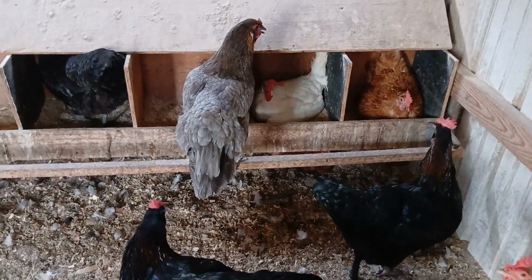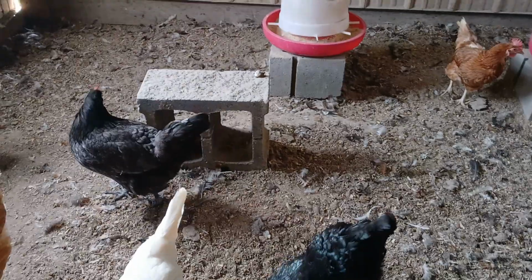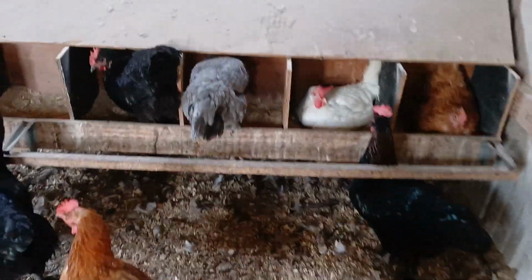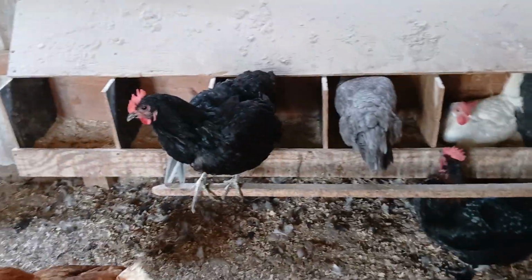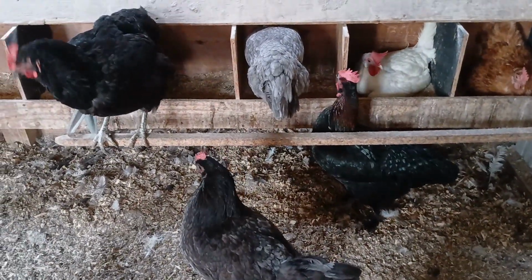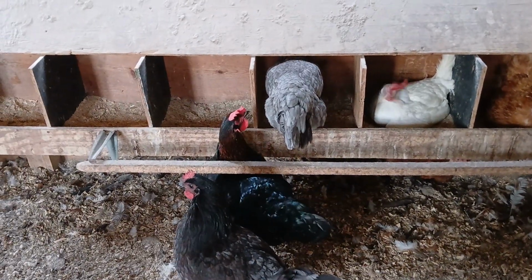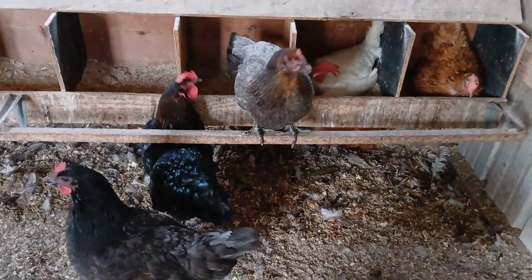I really love to see them using the nest boxes. Yes? We have lots to say this morning? Okay then. There's one going in there. This one is stirred up. I'm not sure what she's upset about. I'm wondering if she wants one of the boxes that's occupied. Do y'all have hens using nest boxes? Do they disagree over the nest boxes? So she's kind of telling her, get out.